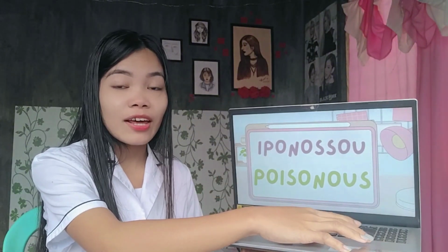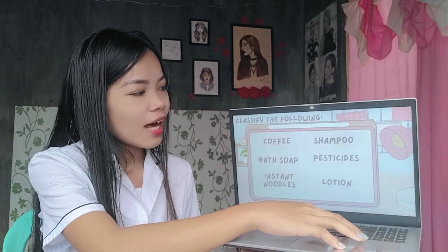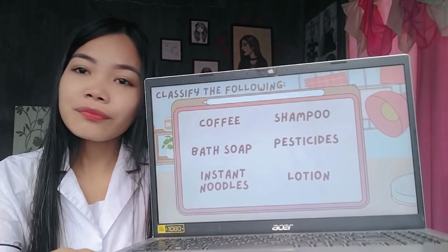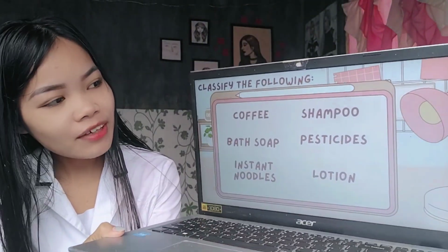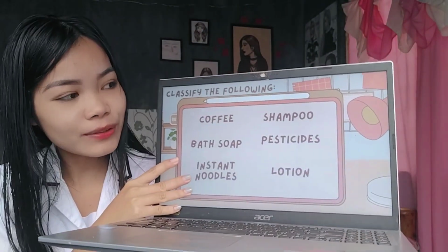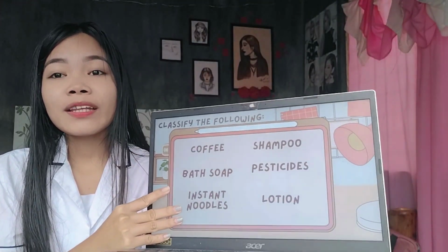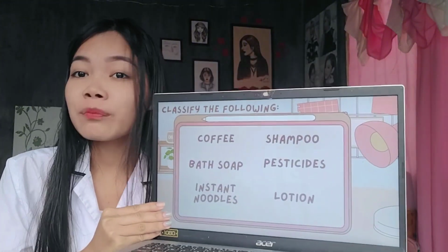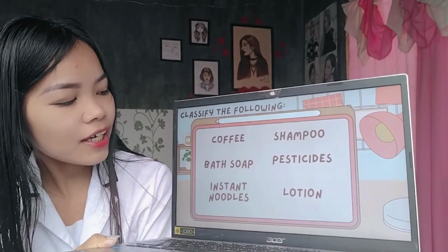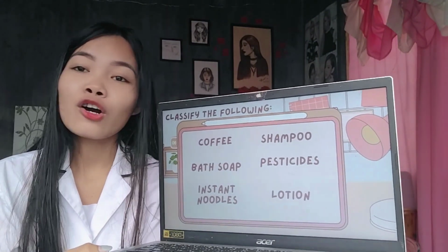Okay, let's have another activity. Are you ready? Okay, so let's have our review. This time, I want you to classify the following. You will group the following materials using these words, according to what you think they are. These should be grouped with other products. We have here coffee, bath soap, instant noodles, shampoo, pesticides, and lotion.